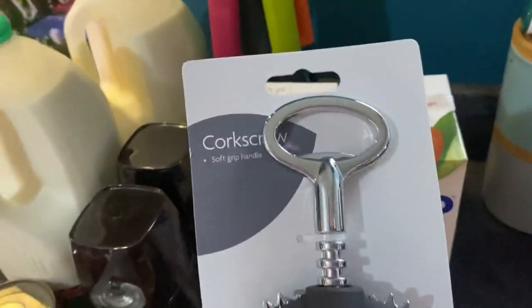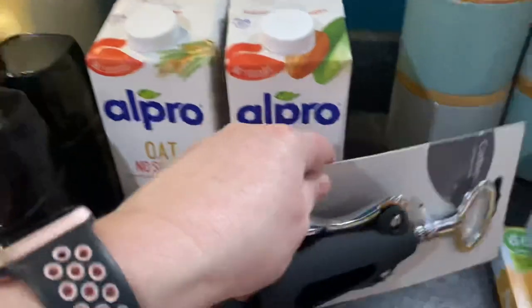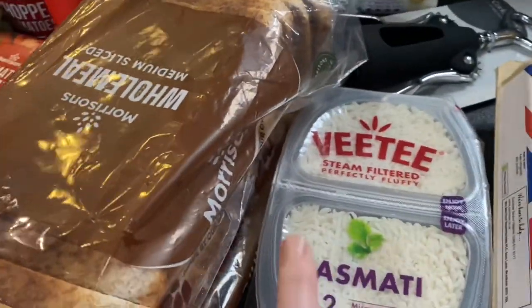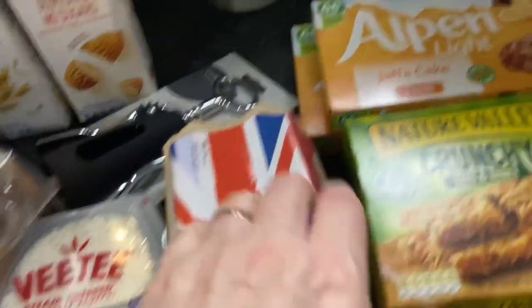We needed a new bottle opener, so I've just picked up a whole new corkscrew. Just one of the basic things. I think it's like fibre from Morrisons. Just got some pilau rice for my husband, a pack of eggs.